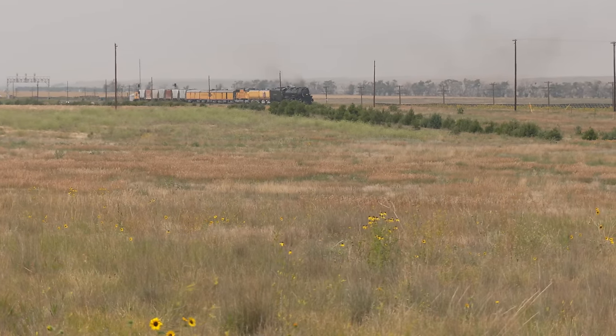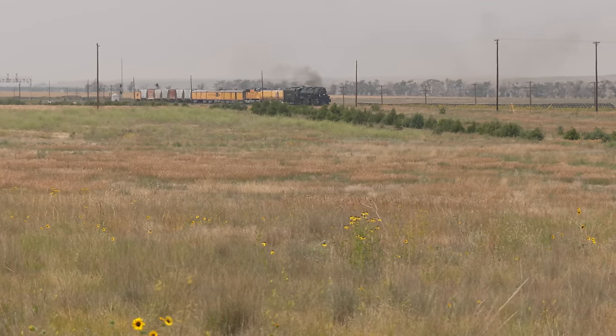Visibility is somewhat better as UP 4014 continues on the last leg of today's run to Sidney.